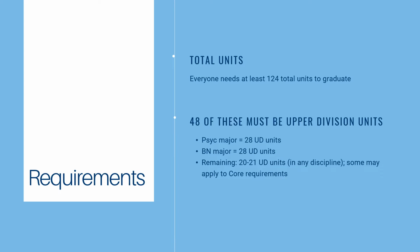Psych majors, as well as BN majors, earn 28 upper division units. However, the remaining upper division units must occur as electives or as part of a minor, and they can be in any discipline. Some you may notice will apply to core requirements.